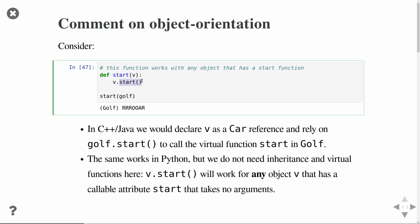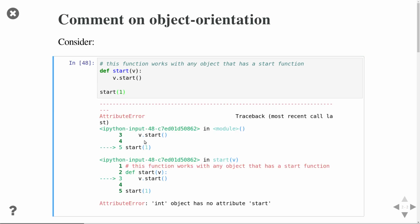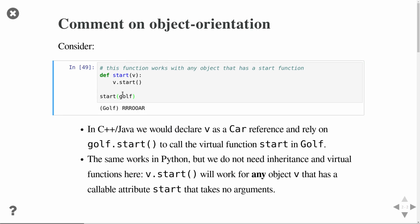So there's no checking if a variable is of a specific type or not. Python doesn't care. It just checks, does this object have a start method, and if yes, then we call it. If you try and run this on something that doesn't have a start method, then you will get an error message. So essentially, this method works for anything that has a start method.